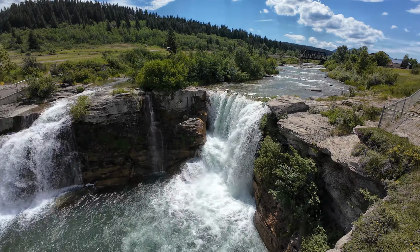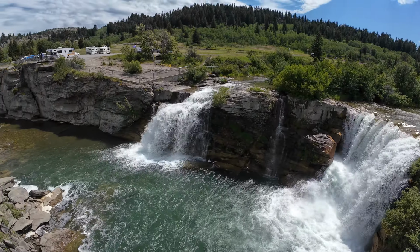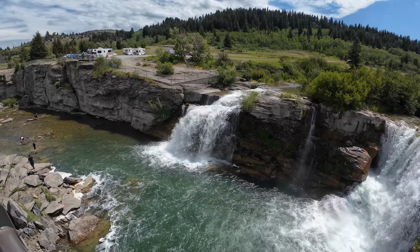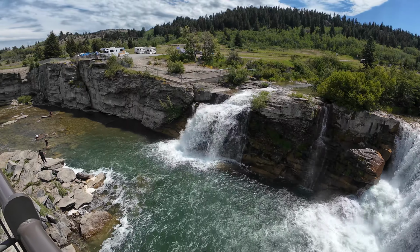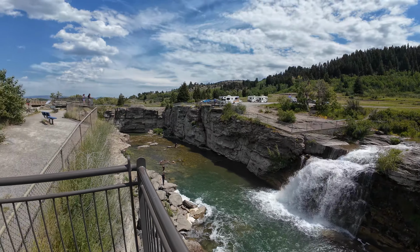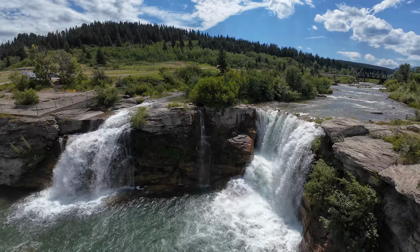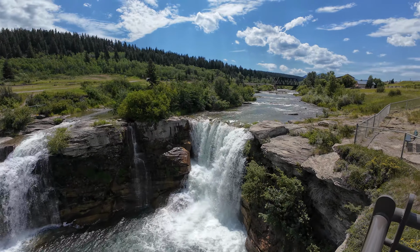The Twin Falls drop approximately 12 meters into a deep pool, split by a small island that gives the cascade a mini Niagara appearance. Framed by rolling hills, rugged cliffs, and a historic rail bridge, the setting is incredibly photogenic, especially during sunrise or sunset.